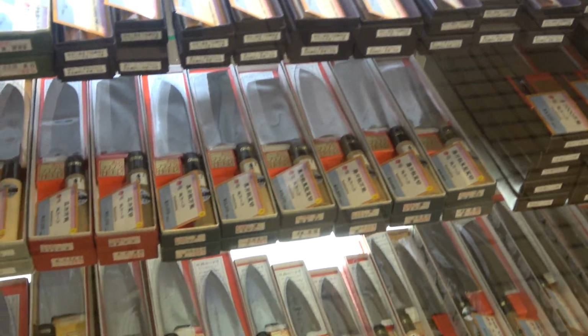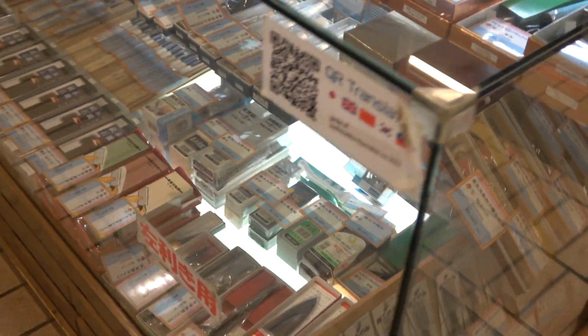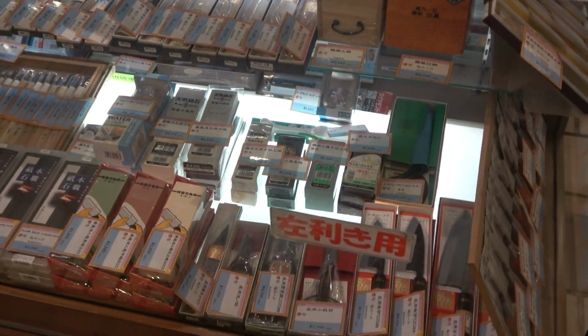Sanjo is the city in another location in Echigo, which is famous for steel and the production of knives and scissors. That is why they are brought to sell here.